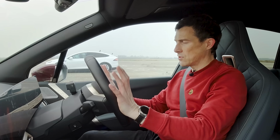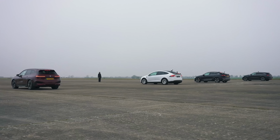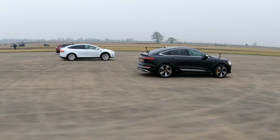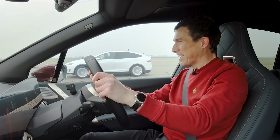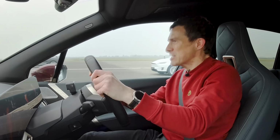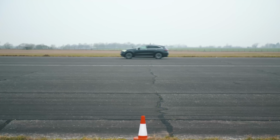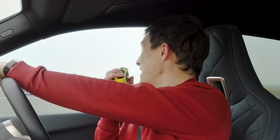This is the final race. This is the one that really matters. Everything else was just a practice. Hopefully everyone can launch perfectly this time. 3, 2, 1. Oh, that was so neck and neck. Great launch from everyone. Here we go, coming past the Tesla. Can I catch that Audi? Come on, BMW power! Oh, woohoo! Best 2 out of 3, Audi.